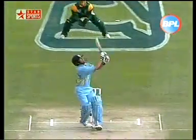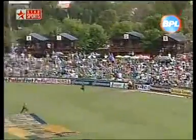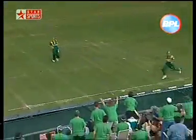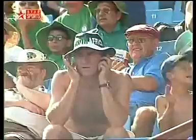Short, sent to position very quickly. I don't think he got hold of it because he was trying to scoop it away. There it is. I think it is well inside the boundary rope. Gone! Cuts it straight to second slip. Pollock the bowler, Krishna the catcher, and India now 52 for 2.